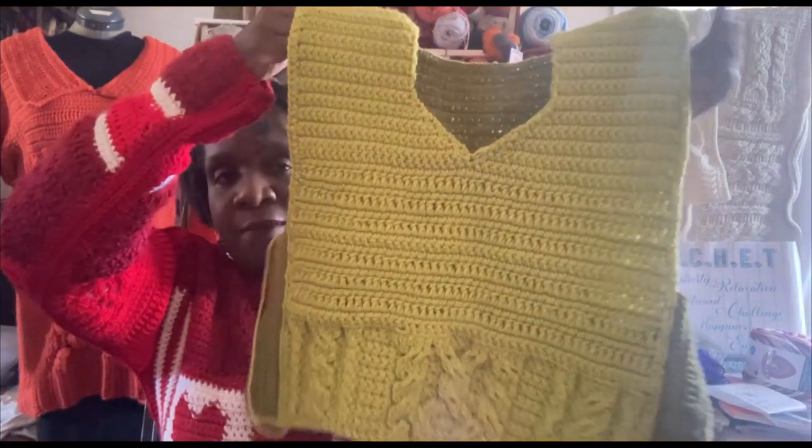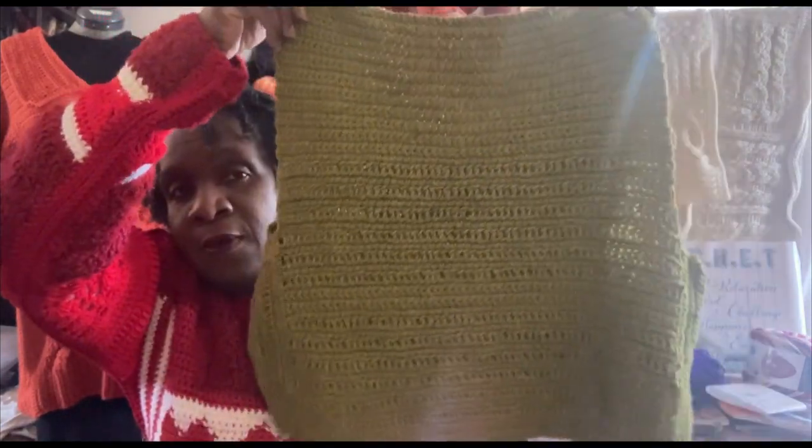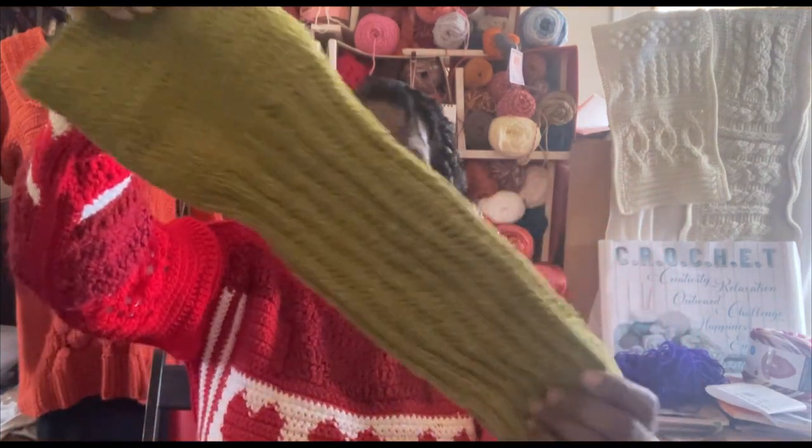So this is, again, the top. This is the front. And then this is the back. I just love the way it came out with single and double crochet. And what I did is I created the sleeves, so I have to connect them.